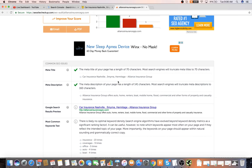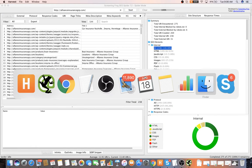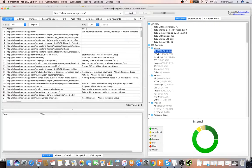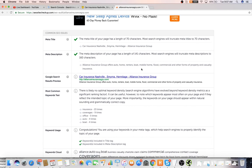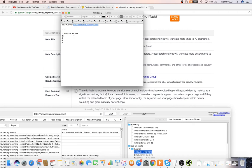So the title is 70 characters, it looks good. Oh, by the way, let's make a note that we need SSL on the site. Need SSL for site. So the title is Car Insurance Nashville, Smyrna, Hermitage, Alliance Insurance Group. The description looks good, except it's not mentioning the keywords in the meta. So, not mentioning keywords in meta description on homepage.